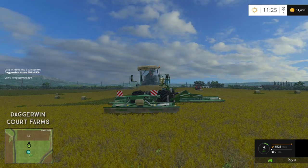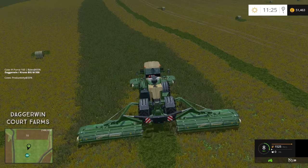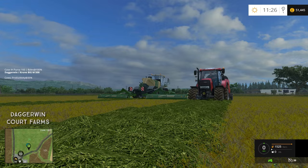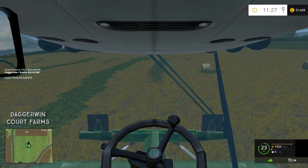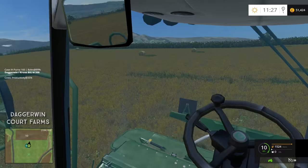I think this is our final bit, providing this is wide enough. It's going to be very close, this could be annoying. Yeah, it's not going to fit. Not far off though. And our final bit, quickly before the baler comes up here. There we go. All done.